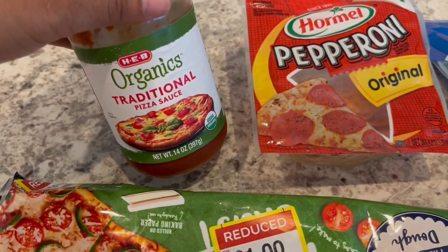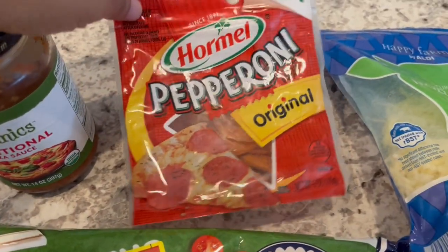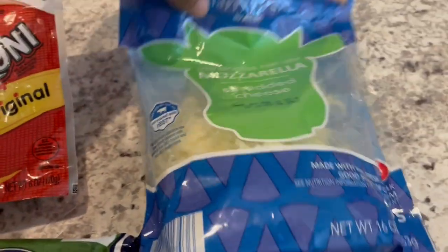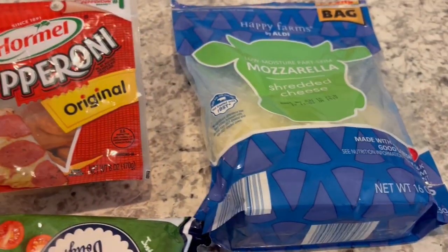I already had some pizza sauce in the refrigerator. I had some pepperoni that I froze and then I had half a bag of cheese in the freezer as well.